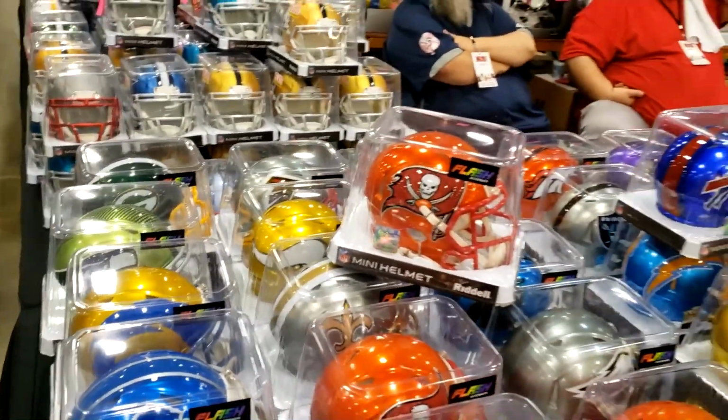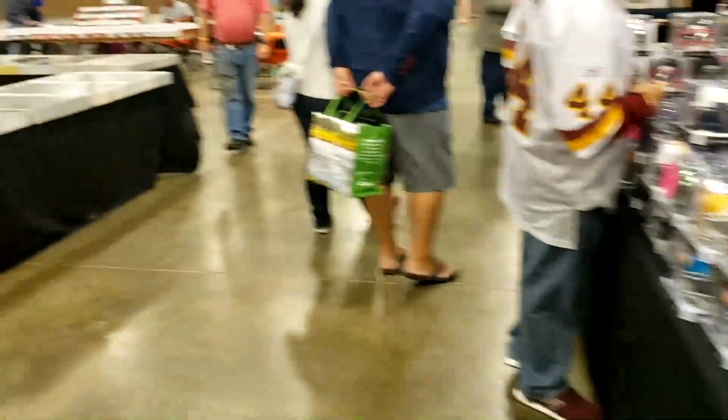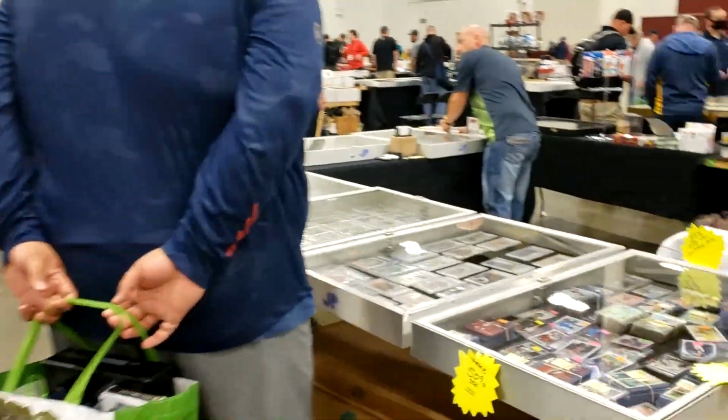Very unique stuff. You can see the Chargers helmet there with the reverse paint scheme on it. Like I said, it was just a very, very cool show.